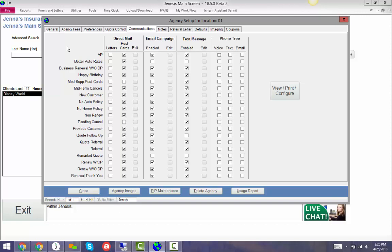you. So just a few of our categories include happy birthday, thank you for being a new customer. We have some cross-selling opportunities in here as well that include Genesis will be able to recognize all of your customers that have anything but an auto policy, and Genesis will automatically reach out to them just asking if you can quote their auto insurance. Your policy is in pending cancel status. Previous customer is a big one.